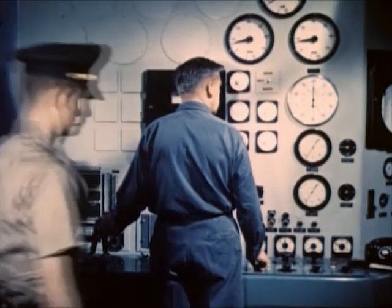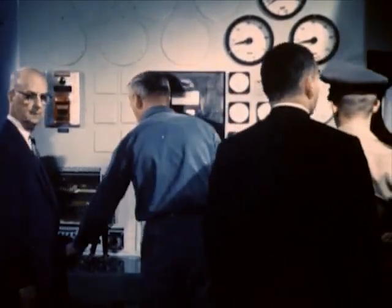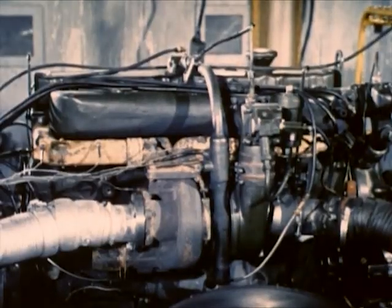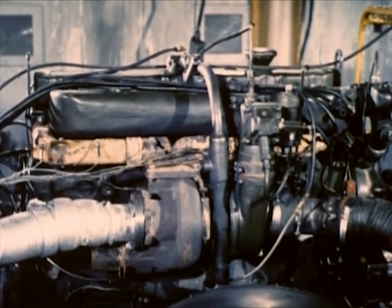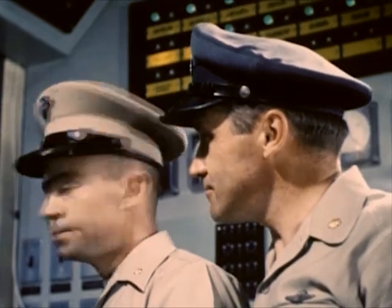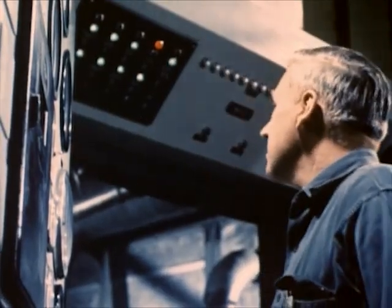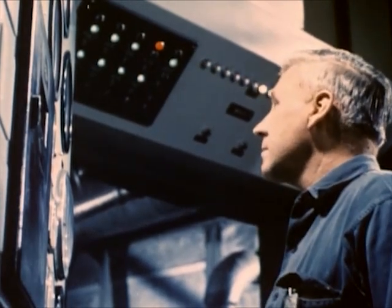One result of this cooperation has been the revolutionary power plant that operates successfully with a number of different fuels. This multi-fuel engine will prove to be a great asset to mobility in frontline operations when specific fuels are not available. The results of this kind of study of new automotive principles will soon be seen in civilian vehicles.